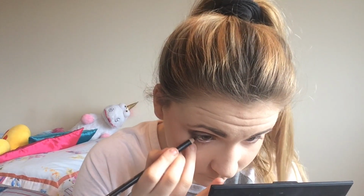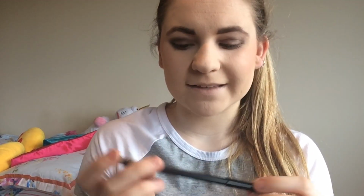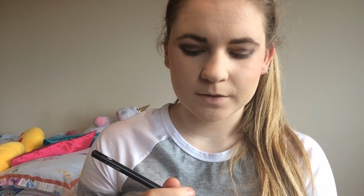For pencil eyeliner, I'm going to use the MAC Eye Kohl crayon pencil, and this is in just black, I think. Oh, it's the Smolder one, and it doesn't say, but I think it's just in black. So we'll test this out. It's not as dark as I would think it would be, so it might just be because it's new. I'll probably use it a few more times and see if it gets any darker.